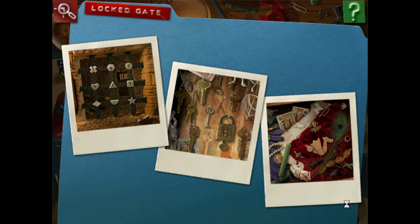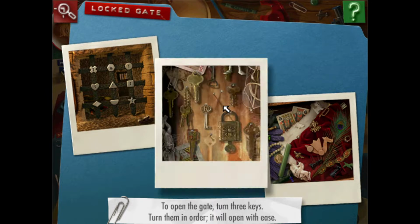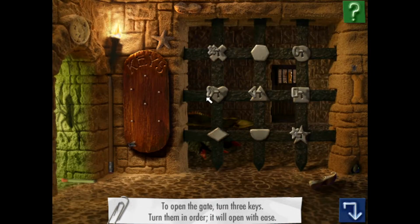You finished all the riddles. Now, here's your clue to solve this mystery. To open the gate, turn three keys. Turn them in order, it will open with ease.